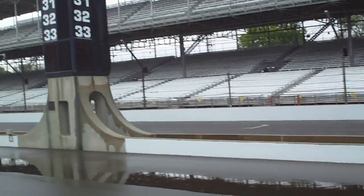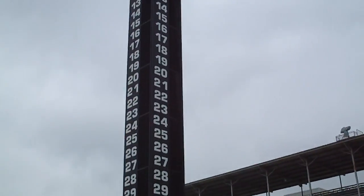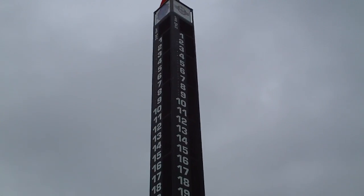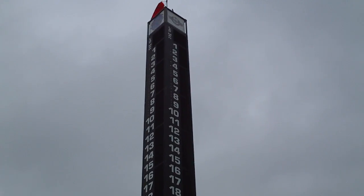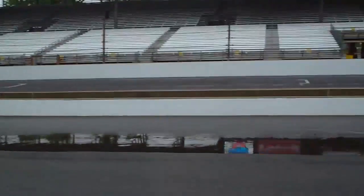So this tower, during the race, you can actually see your number and what position you are. And as you can see on the top of the tower, you can see how the wind is blowing, the direction that the wind is blowing. That's extremely helpful for you at the race and setting up the car as well.